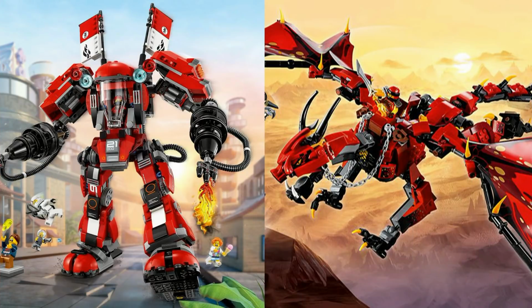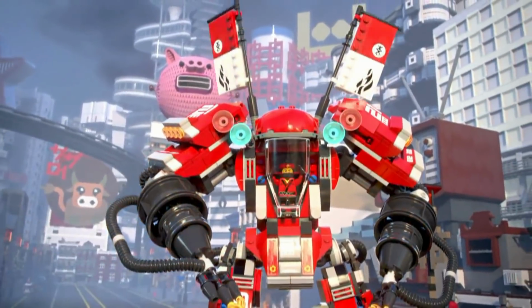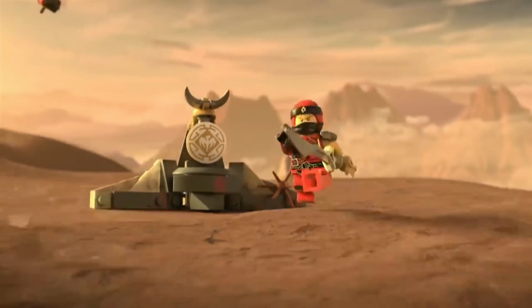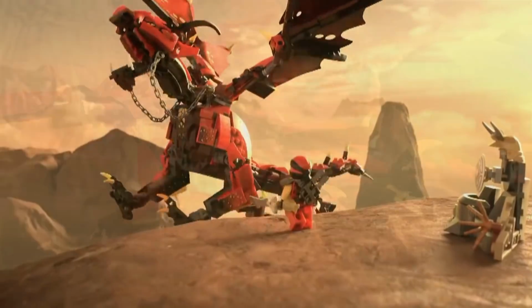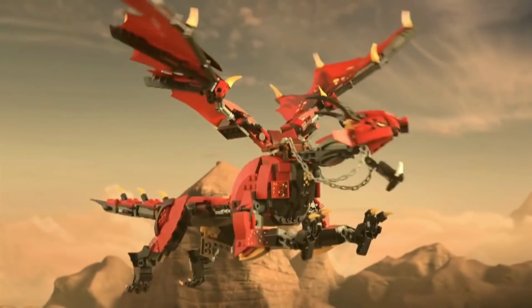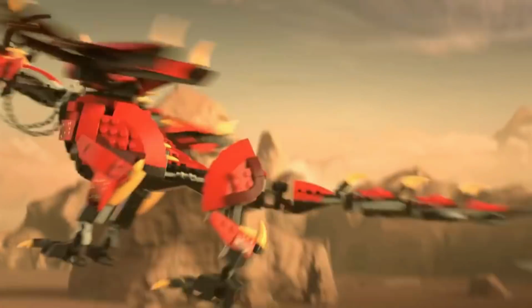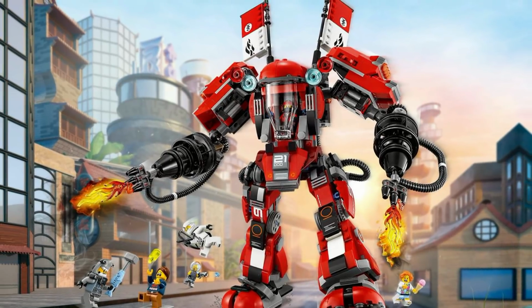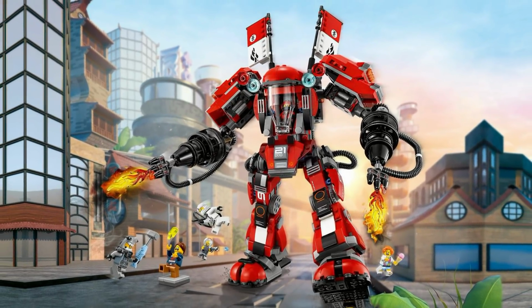Now, when compared to Firstborn, I can't really see much that is better in the Fire Mech than in the Firstborn, and they're very interchangeable to me. And full disclosure here, I don't actually have the Firstborn set because as of the time of this video, it's not out in North America, so I haven't been able to buy it. So my opinions might change over time. I'll keep you guys updated if any opinions change. But as it is right now, I personally am putting the Fire Mech at number 1 as my favorite Kai vehicle just because of the design and the overall great appearance of this set.